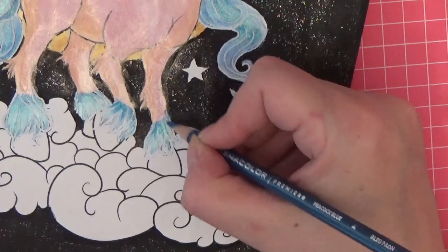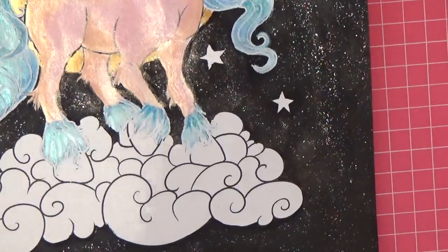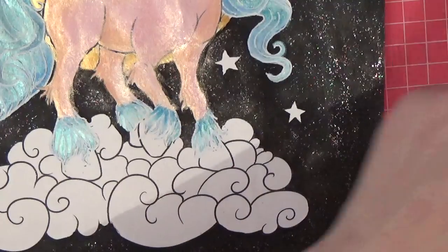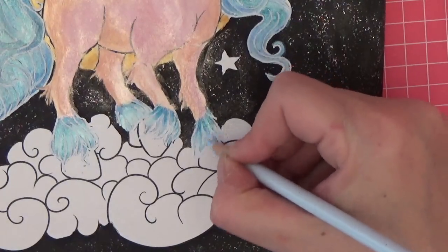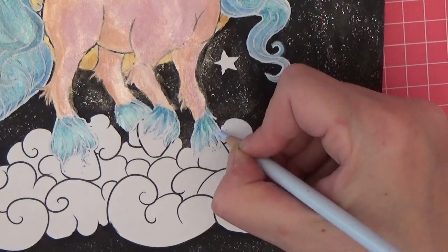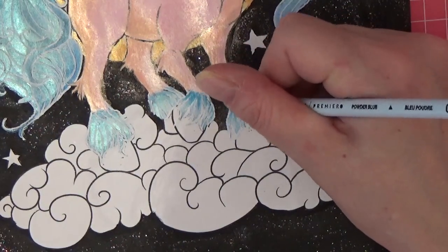And like I say, if we lose any of the metallic sheen, we can go back over with just a light coat of it. And then I used Powder Blue 1087, and I just brought that down. Just to help fill in any lost areas and give it a little bit more of a defined area there.